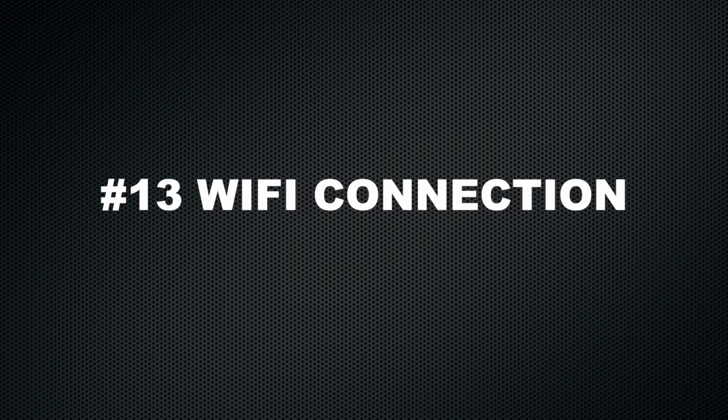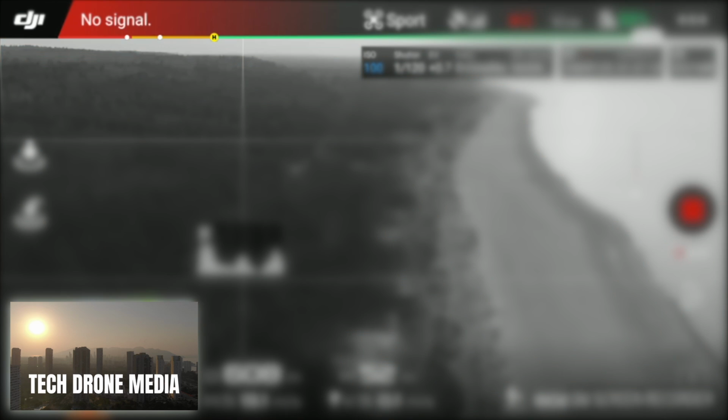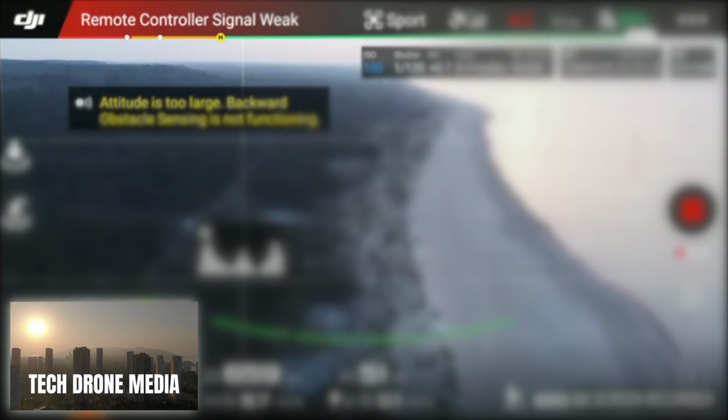One of the really big issues with the Mavic Air is the connection between the remote and the drone. If you are in the US and run under FCC, you should be good for the most part. But when you're in Europe, the broadcasting power, especially for 5.8 GHz, is turned down to a level that makes the connection more or less useless.